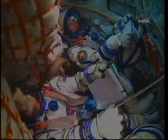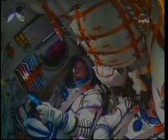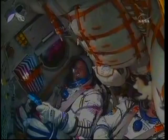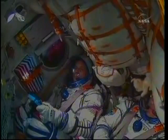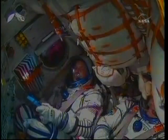Camera 2. How's the picture? The image is very good. And the view of Doug Wheelock, flight engineer number 2, seated to the right of Fyodor Yurchikhin. Because our windows are still closed.